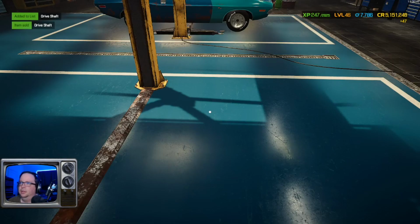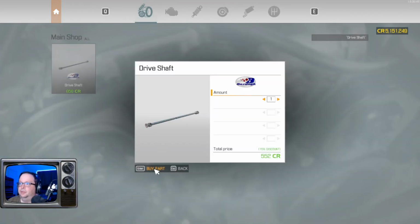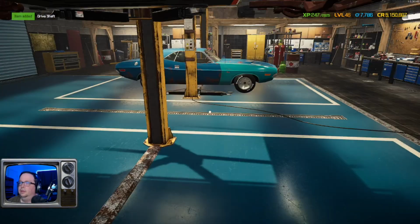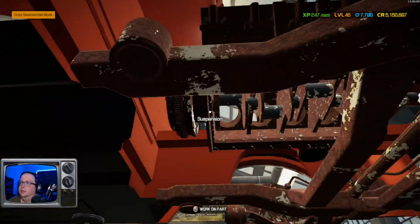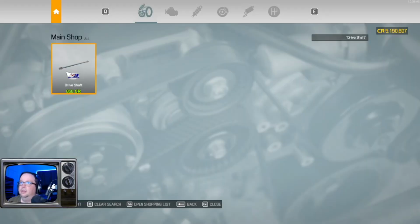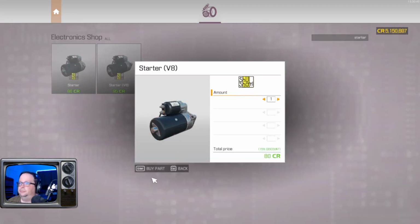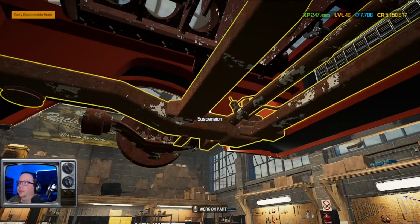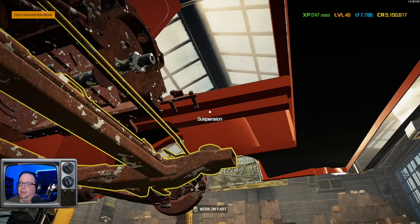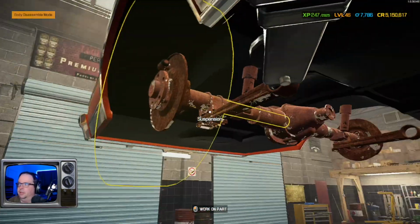Get a new one of those. That way we have that available when we go to start putting stuff back in the car. Oh, probably gonna need a V8 starter. This is definitely a V8. All right. So at least we're at the point where we can, well, restore the engine at least.